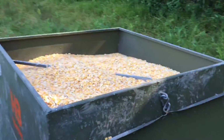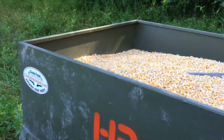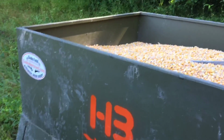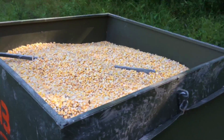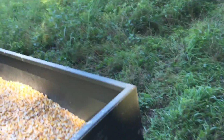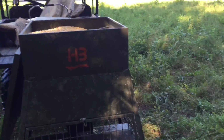All right, we got this one filled up. I could have put one more bag in, but I ran out of corn, so we're gonna go back to the barn here and clean this machine up. Got a little muddy today, but you'll see maybe these deer and hogs can get to this corn a little better now. Get it away from that mud hole over there. So we'll check it back in, we'll try to stay out of here. Don't disturb it too much.